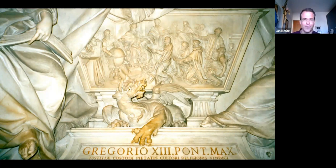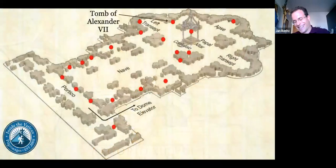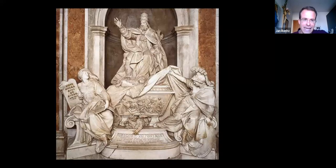And just to give you a last note on this work of art, because this is one of my favorite moments. If you want to go back to the general view of the whole monument, please. Now, it's not cooperating. He was a Boncompagni Pope, and the Boncompagni family had a dragon, a golden dragon on a red background, as their family crest.